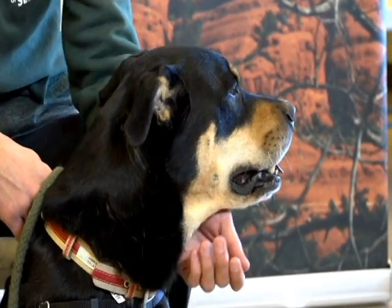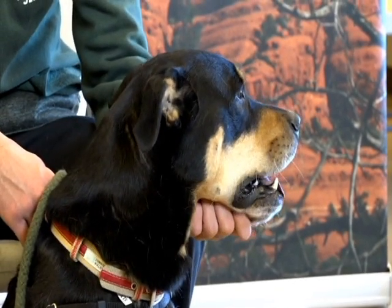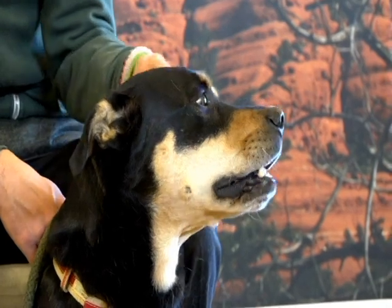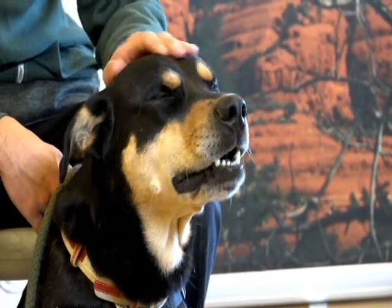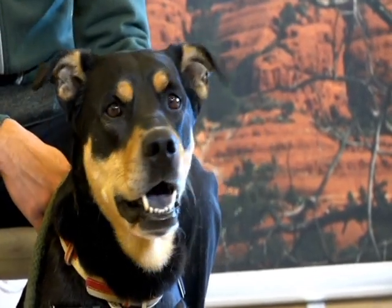He needs a little bit of work on his leash training, but he listens to you when you call him to you. He'll come right up. He likes to talk and whine a little bit to let you know he wants some attention, so he's very affectionate in that way. He gets along fairly well with most kids that we've introduced him to. He can be a little bit barky when he meets people, but that's just him trying to ask for some attention. Once again, this is Loki. He is a 2-year-old Rottweiler mix.